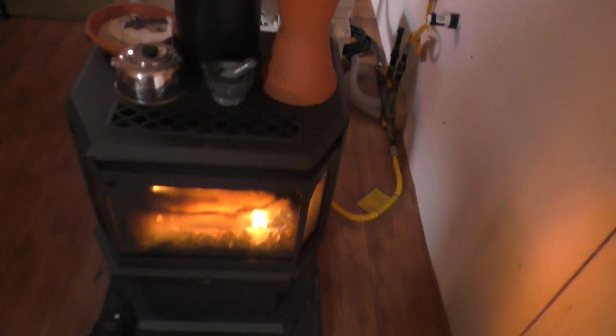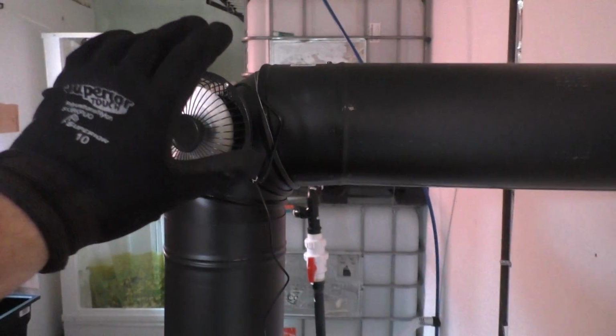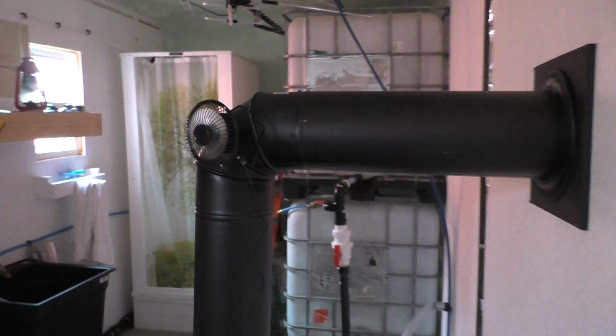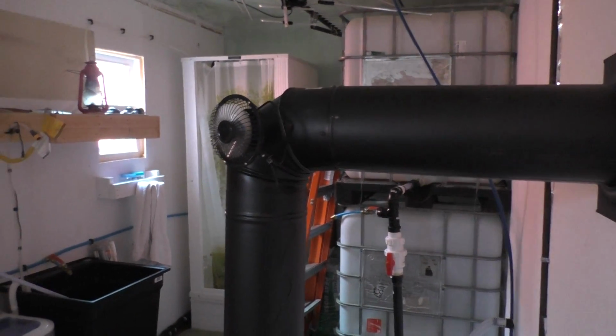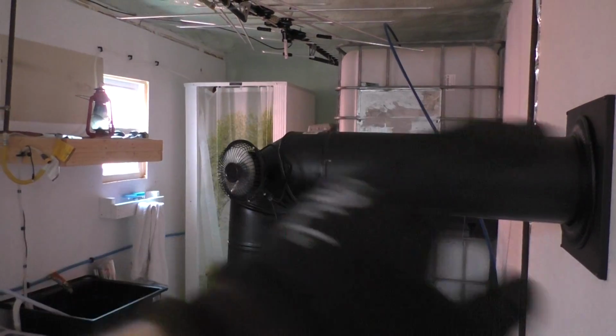So hopefully we get started, get nice and toasty warm here. It's starting to throw some decent heat. I like my new elbow heater. Save that, because there's a lot of heat in that elbow generated as it wants to go up, and it can't go up, so it's forced to be turned out. So that helps a little bit.